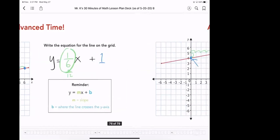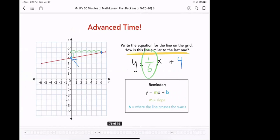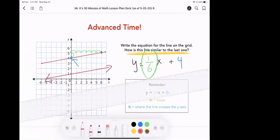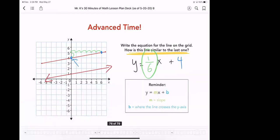So this is the second line. The first line would be, let's go ahead and just draw it in so you can see it. It was like this. Let me go ahead and get that in. So there you have it. If two lines have the same slope, they are parallel to each other. Two lines that have the same slope are parallel. The only thing that is different about them is they have a different y-intercept, a different place where they cross the y-axis.